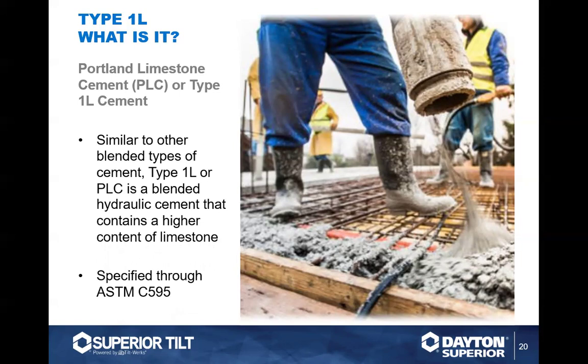What they're basically doing is blending the cement. Type 1L, or PLC, is a hydraulic cement that contains a higher content of limestone. What they've done is they've taken clinker and ground it down at the ready mix facility and remixed that back into the cement. So now you're getting a little bit more limestone within the concrete mix. Now, this is all specified through ASTM C595, and you're seeing this more often than not.